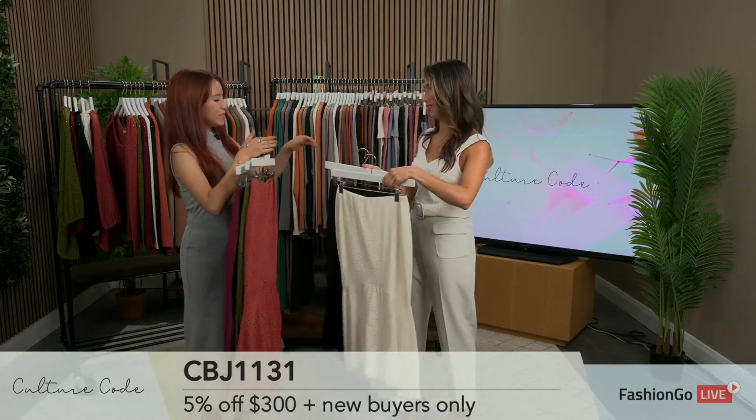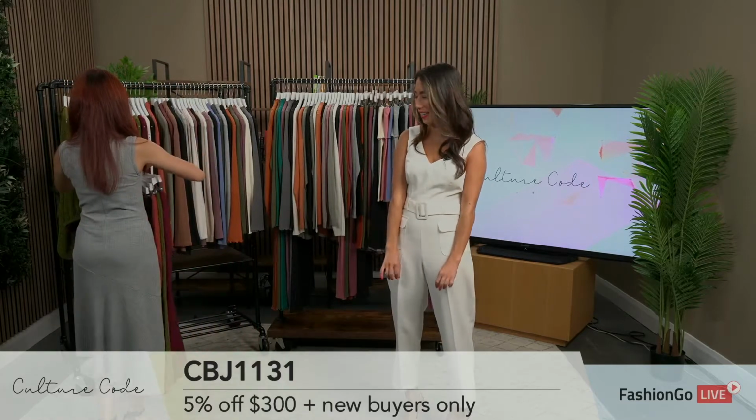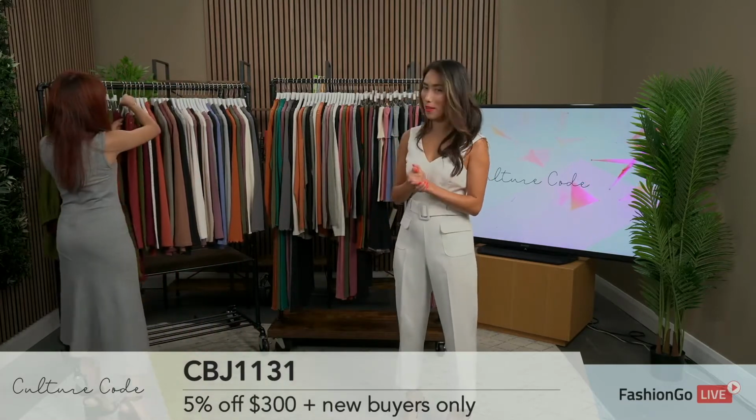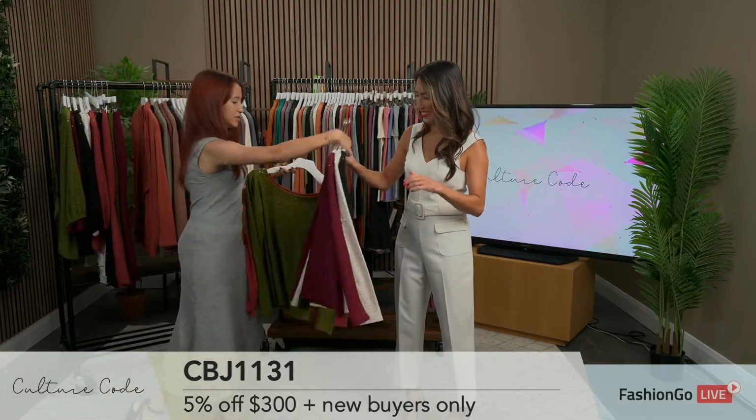So feminine, as you said. I love a nice skirt that has some detailing. And we've got another peekaboo effect coming up. Yes, we do. Yes, cute.